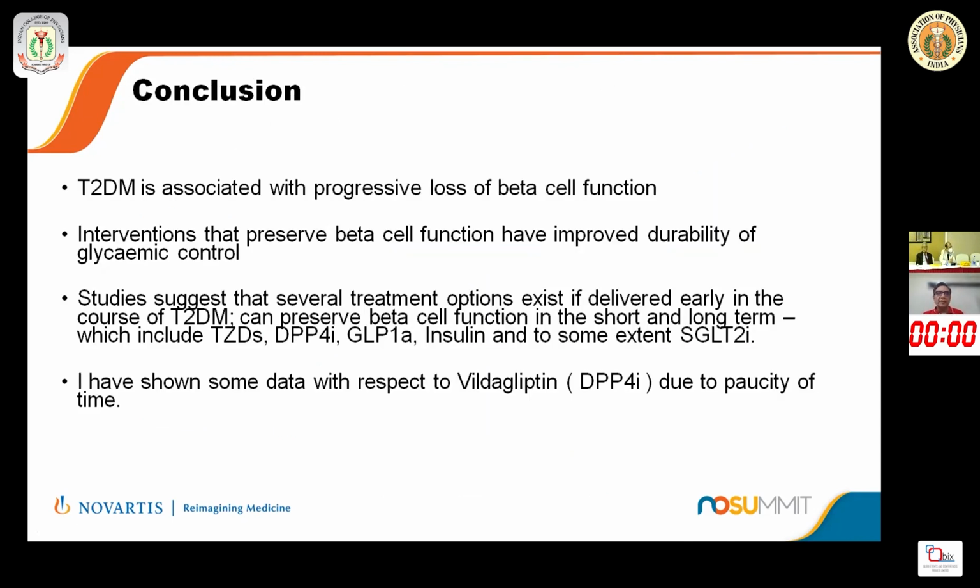So in conclusion, type 2 diabetes is associated with progressive loss of beta cell function. The interventions that preserve beta cell function have improved the durability of glycemic control, and the VERIFY study shows you quite nicely with respect to that. Studies suggest that several treatment options exist which, if delivered early in the course of type 2 diabetes, can preserve beta cell function in the short and long term. These drugs include TZDs. Unfortunately, they have other side effects like fluid retention, maculopathy, and fractures per se.